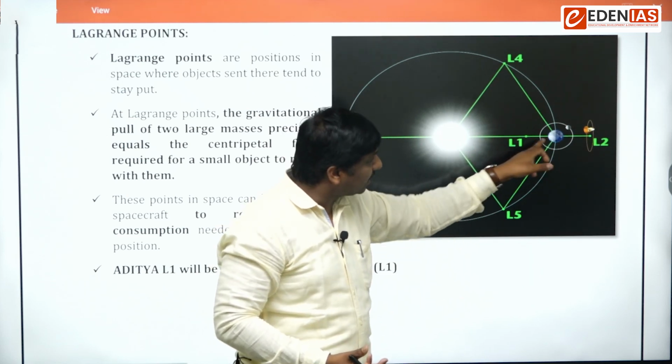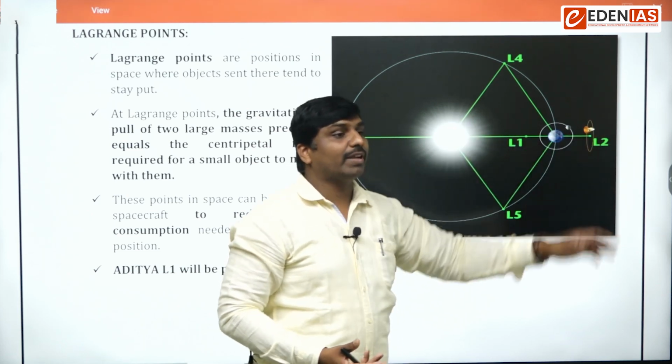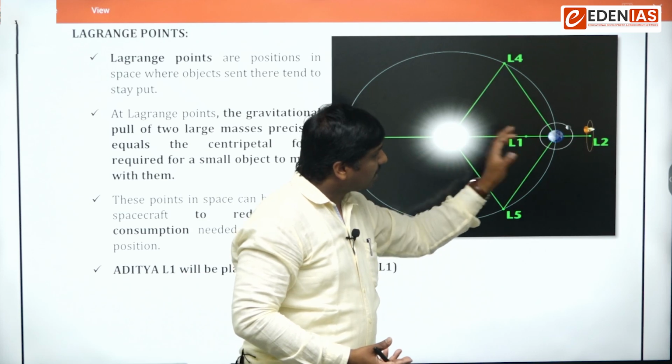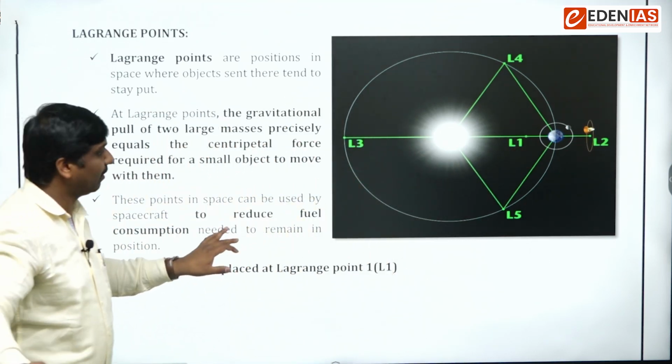One thing, it is nearer to Earth. L2 is also nearer, but the problem is that it will go away from the Sun. So if you see from this perspective, that's how we have placed it in L1. That is basically L1.